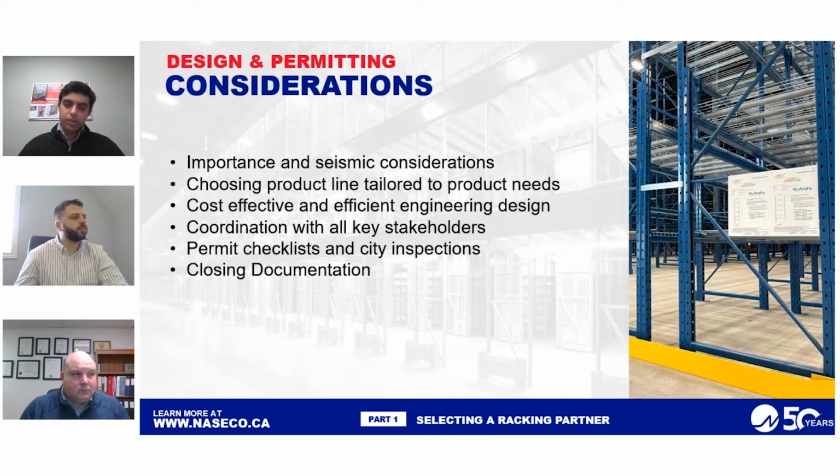So, design and permitting: what are the key considerations that a company or a consultant should keep in mind? Now you have reached a manufacturer, what next? You want to initiate the design, you want to start thinking about the processes, what it takes, and what the key checklist items are.